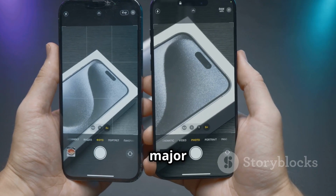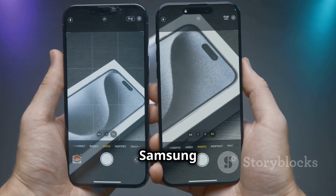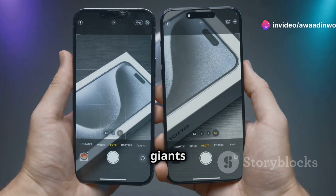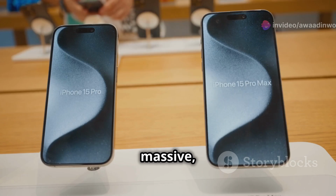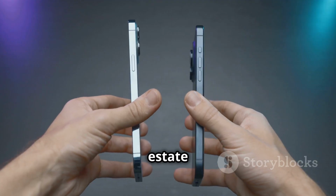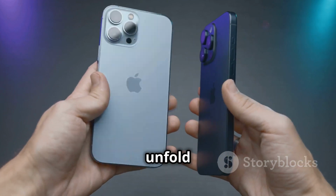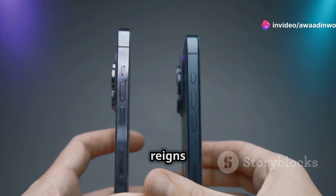We've got two major players in the game battling it out for foldable supremacy: the Samsung Galaxy Z Fold 6 and the Huawei Mate XT. These two giants are pushing the boundaries of what a smartphone can be, both rocking that massive tablet-like screen real estate when unfolded. It's like having a mini tablet in your pocket, ready to unfold into a productivity powerhouse or an entertainment hub. But which one reigns supreme?